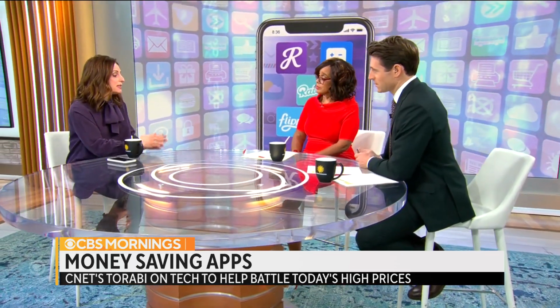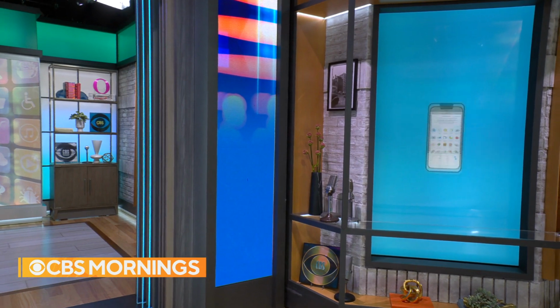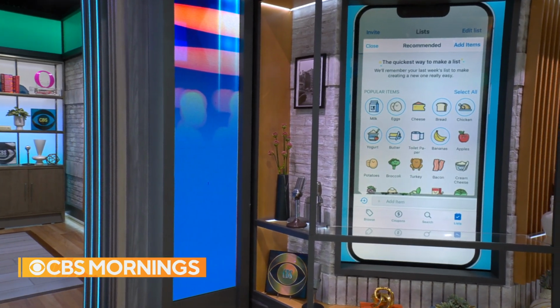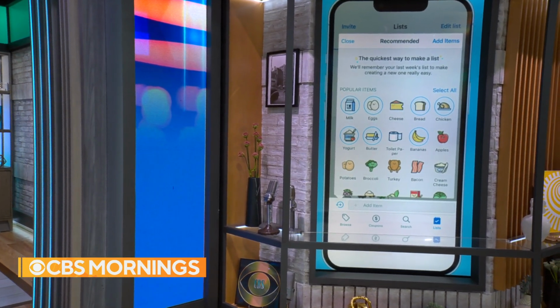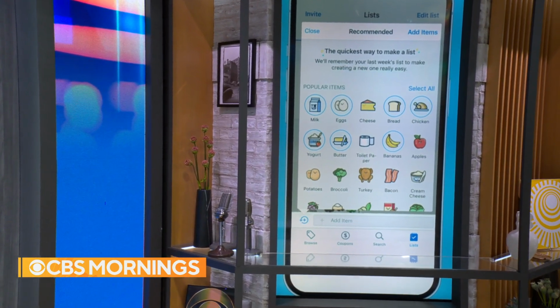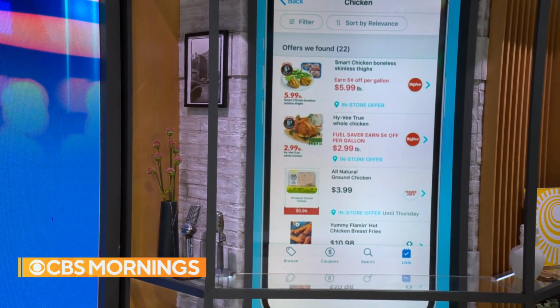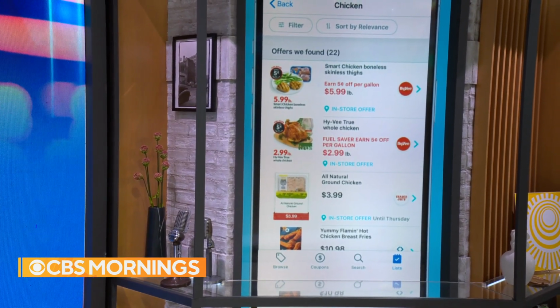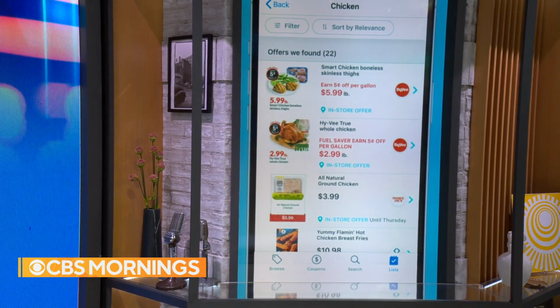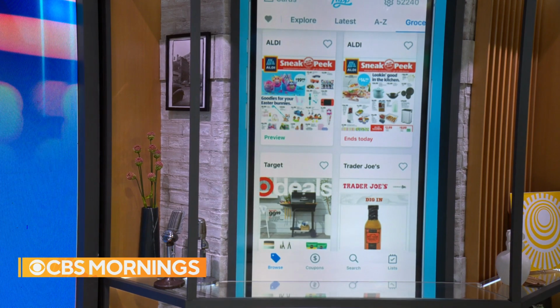Flip is an app. It is free to use, and essentially takes out the work of bringing your coupons and your reward cards to the grocery store. It stores it for you securely in the app. You start by making your list, bread, chicken, whatever, and then you can click on the individual items to see what are the deals at the grocery stores that you've already told the app that you like, and it will tell you where to go get those deals. You can also swipe to find circulars at all of your favorite grocery stores so you know where to save before you leave the house.